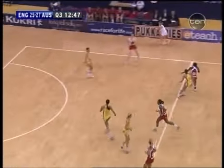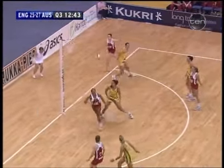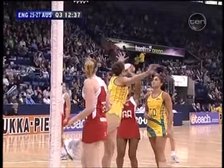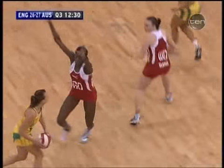Clement taking the ball from Medhurst. Harton tries to force the ball through to Tamsin Greenway, and it gets there just. Cookie now needs to score to keep England in touch, and they are in touch.